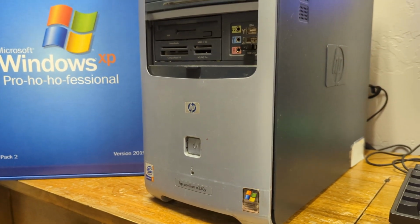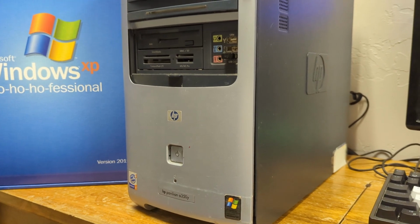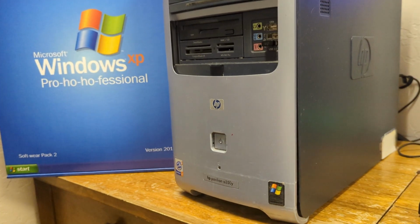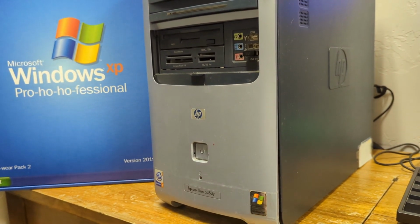I made a computer adventure on it. If you guys want to watch that, I'll leave a card up above. I think it's a pretty long one. I don't know if it has parts. I think it's just one video, if I can recall. But it has that same install on this computer.